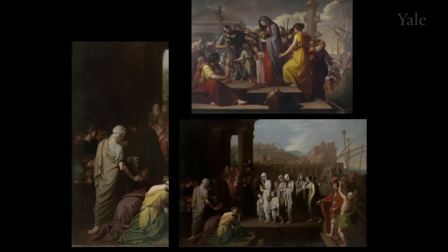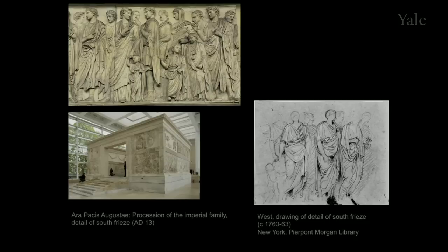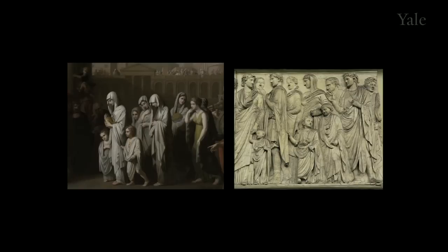West took Gavin Hamilton's basic idea for the scene and reorganized it, using archaeological information and images that he had at hand. One such image was a drawing on the right here that he'd made in Rome of the great relief of a procession on the altar to peace, the peace of Augustus, the so-called Ara Pacis. Here it is, with a view in its modern setting, a building by Richard Meier, along the Tiber. The procession of the imperial family to the altar is what gave West his idea for the Agrippina group itself.